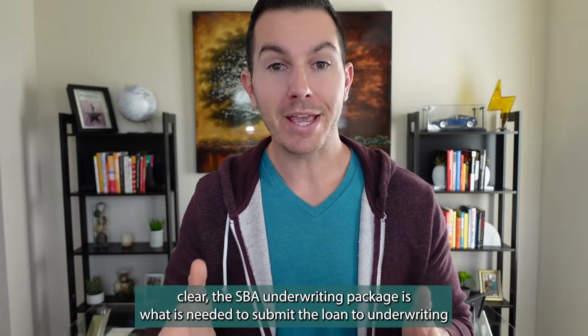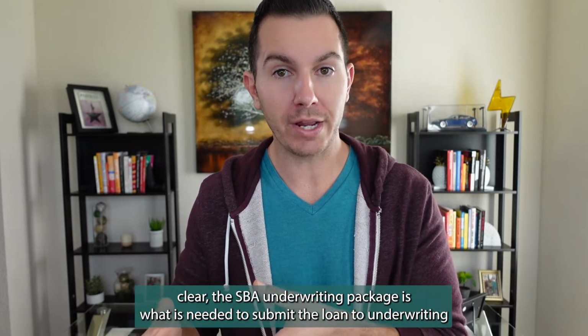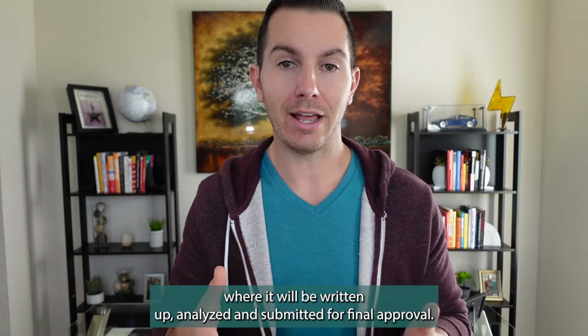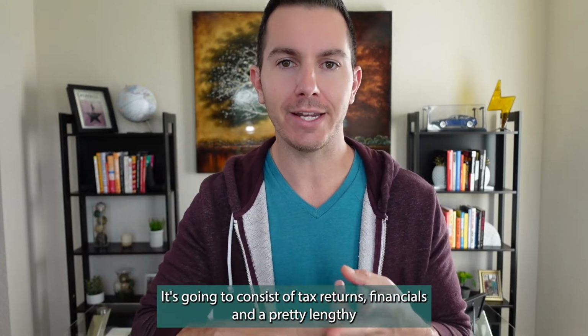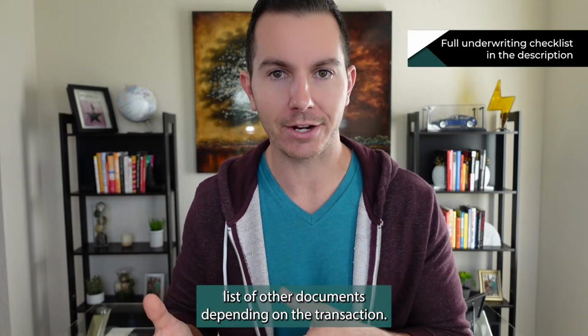Now, just to be clear, the SBA underwriting package is what is needed to submit the loan to underwriting, where it will be written up, analyzed, and submitted for final approval. It's going to consist of tax returns, financials, and a pretty lengthy list of other documents depending on the transaction.